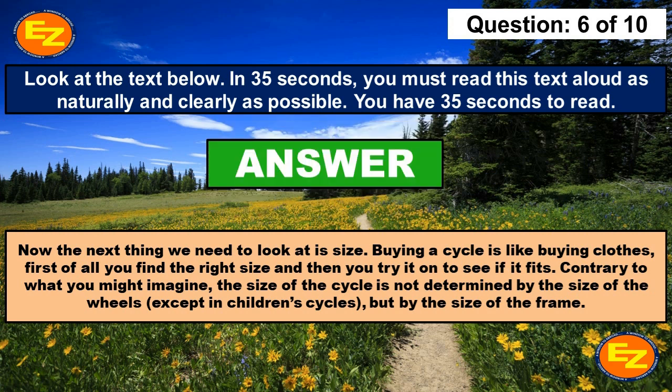Now the next thing we need to look at is size. Buying a cycle is like buying clothes. First of all, you find the right size and then you try it on to see if it fits. Contrary to what you might imagine, the size of the cycle is not determined by the size of the wheels, except in children's cycles, but by the size of the frame.